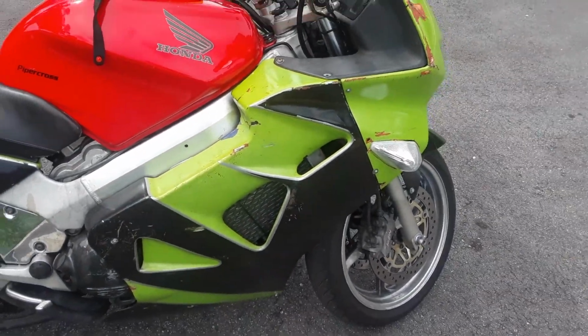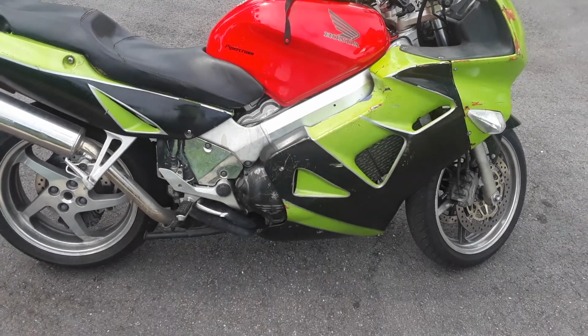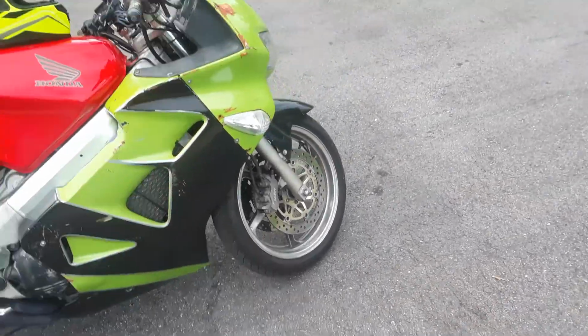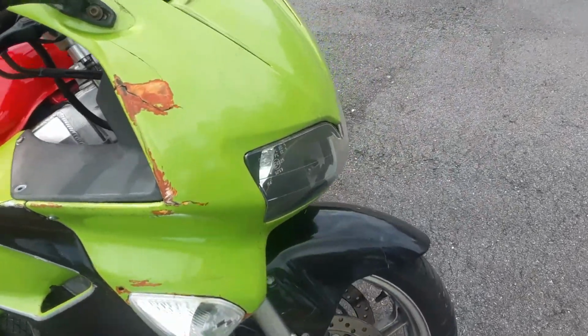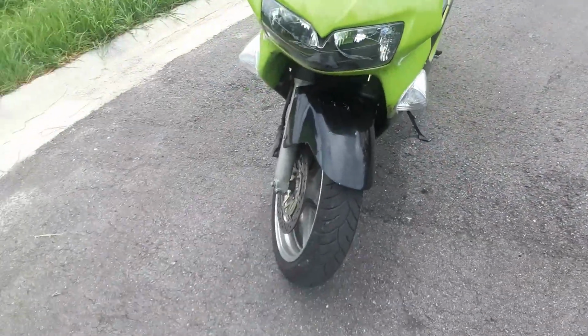Finding parts for this bike is a little hard though, because I guess Honda stops making stuff after 10 years. But yeah, I mean, I love it. It was a good deal. I rode it all the way from Lake City, and it hasn't given me any form of trouble.